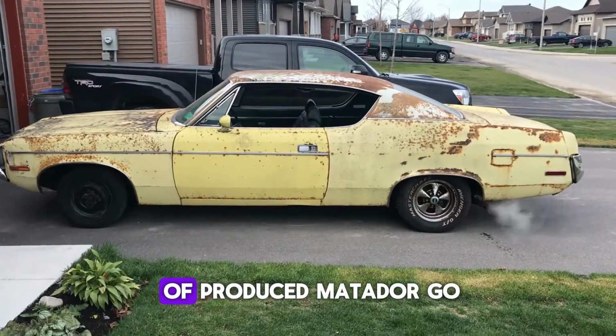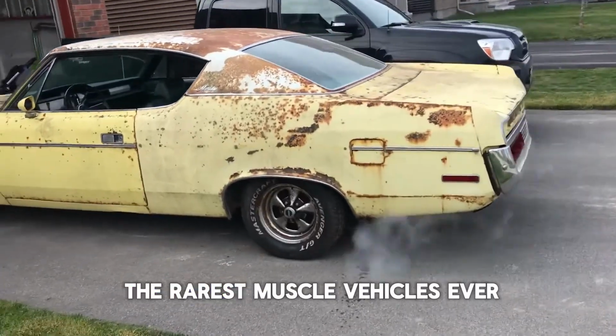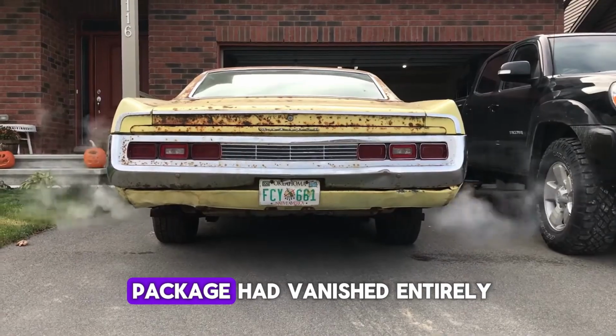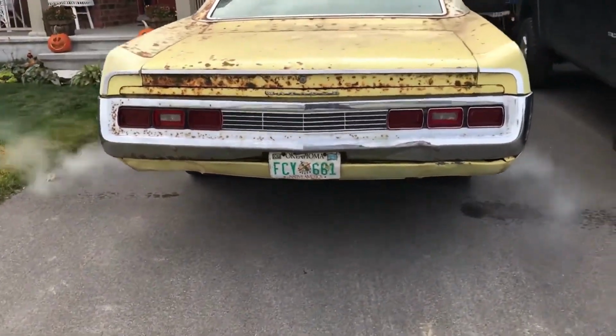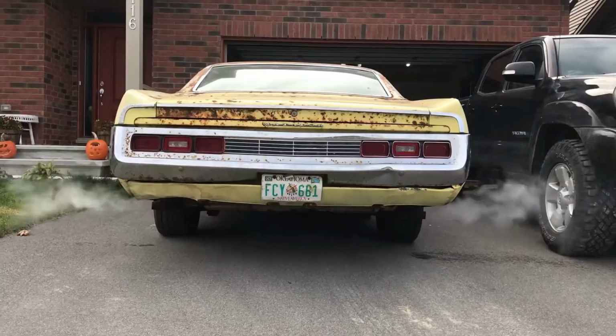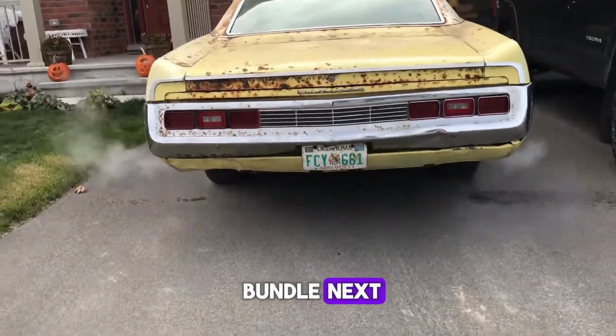Estimates place the number of produced Matador Go-Machines at between 50 and 70, making it one of the rarest muscle vehicles ever. By 1972, the options package had vanished entirely as a result of declining sales, rising insurance costs, and pollution regulations. All we can do is speculate as to what vehicle might have the Machine bundle next.